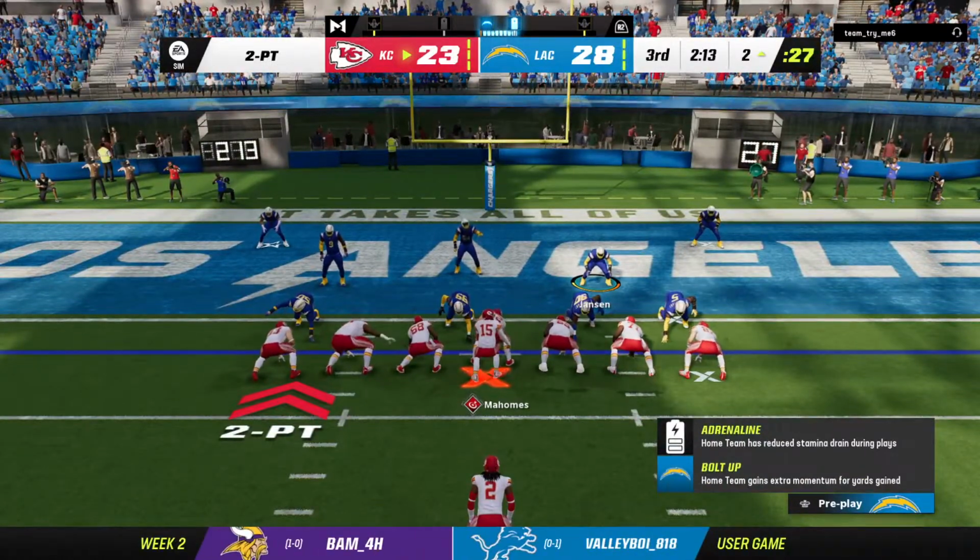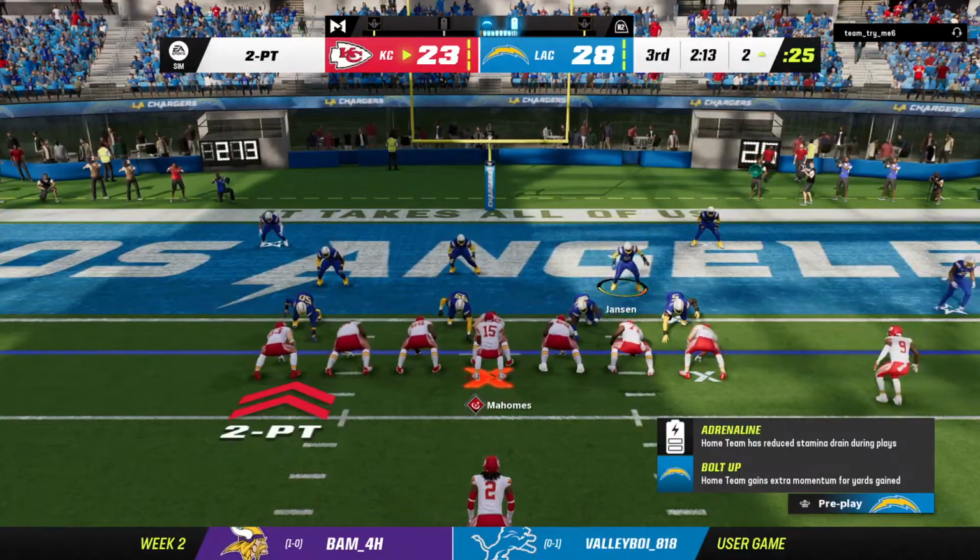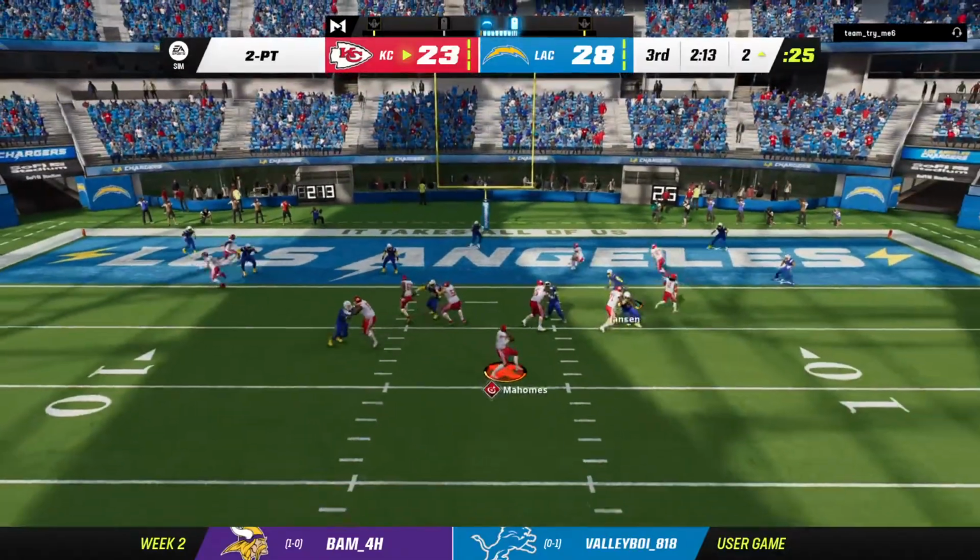Well, that's what that fullback's for, right? That's why you use that. Let him pave the way. Oh, without a doubt. He's an extra blocker.